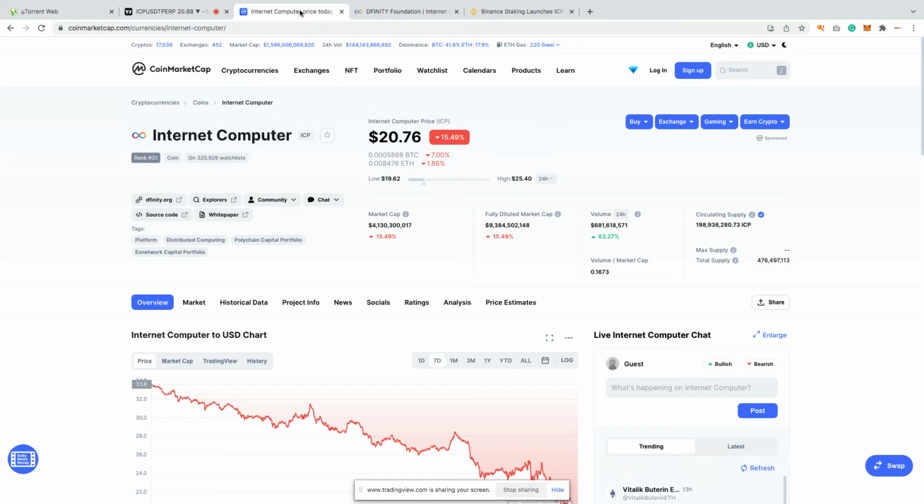So let's start by understanding that the current market price is trading at $20.76, which has lost about 15.49% in the last 24 hours. When we're talking about market cap, we see that the current market cap has also lost about 15.78% in the last 24 hours, because currently the market cap is around 4.118 billion approximately.